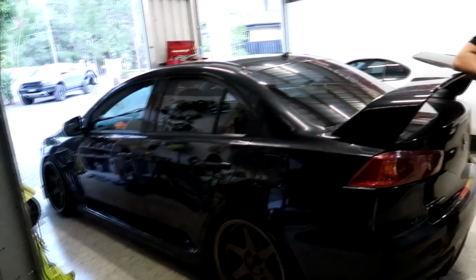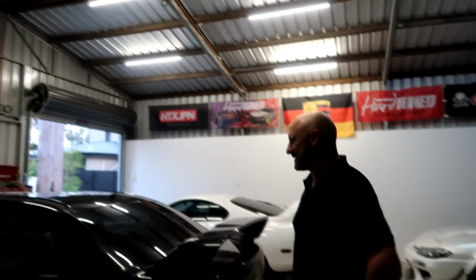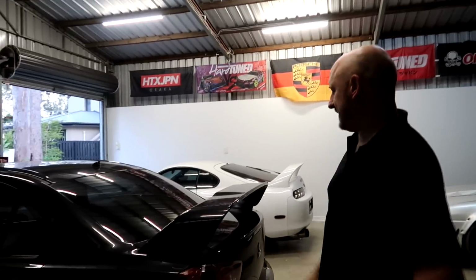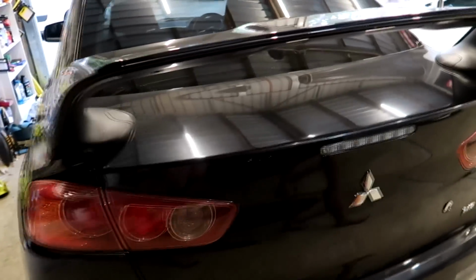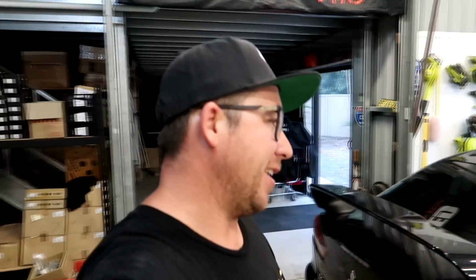And then we've got the Lancer. This is an Evo X MR with the full factory kit. They don't look too bad, to be fair. They're just not my cup of tea. They're just too Lancer. You know what I mean? They're still a Lancer. Sorry, Lancer guys, or Evo guys, if you're watching, but you've just got a Lancer. It's as simple as that. Same way my Raptor's pretty much just a Ranger, but yeah, just not my thing.